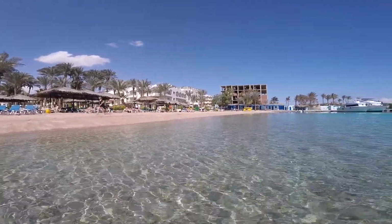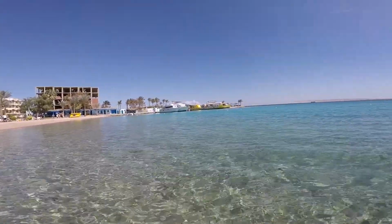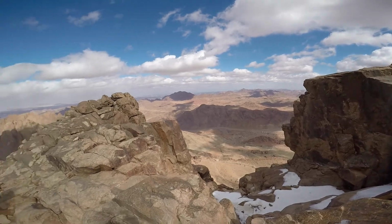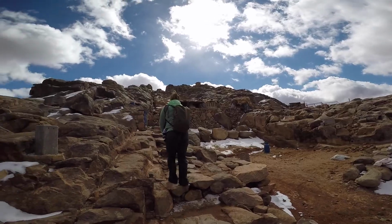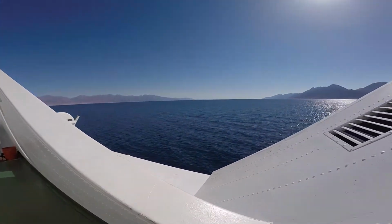Our next installment has us back at Hurghada for a couple of days. We then catch a short little flight to the Sinai Peninsula, and here we journey from Dahab to St. Catherine's Monastery. We'll go for a little hike up Mount Sinai, or Moses Mountain, and then our time in Egypt gets all wrapped up as we board the ferry and cross over to Jordan.